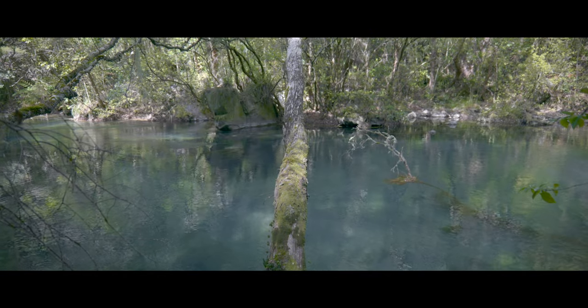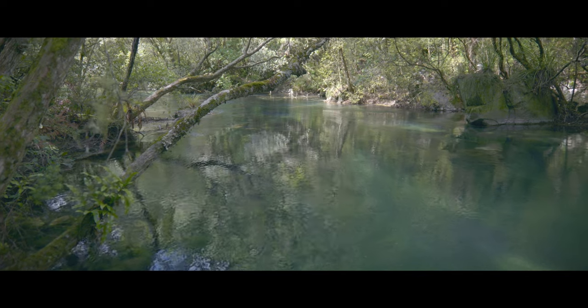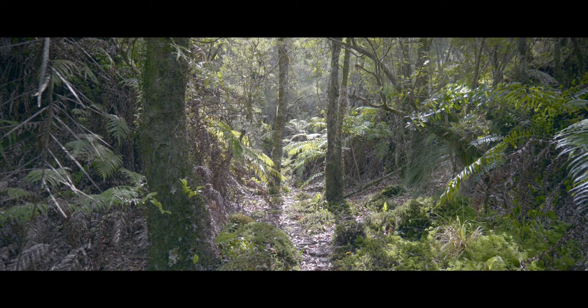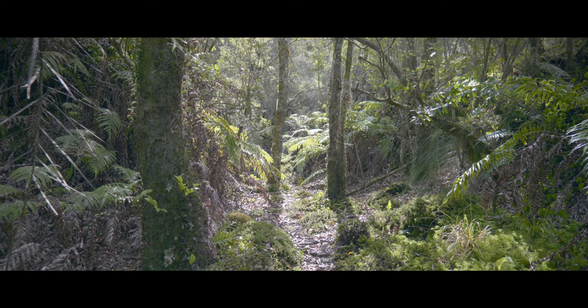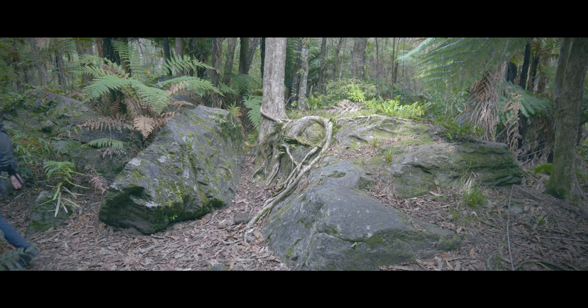Today's adventure, we travel to Terawera Falls in the North Island of New Zealand. In my opinion, Terawera Falls is one of the most beautiful waterfalls in New Zealand. Not only is this waterfall beautiful, but so is the walk through its native forest, along a stream, and through a volcanic landscape to get to it.